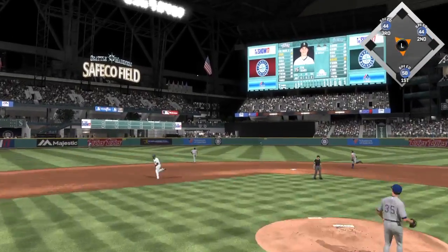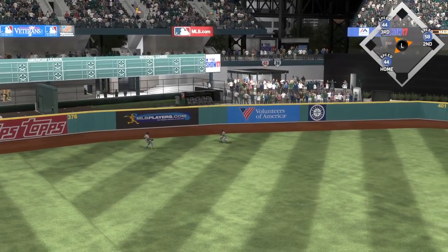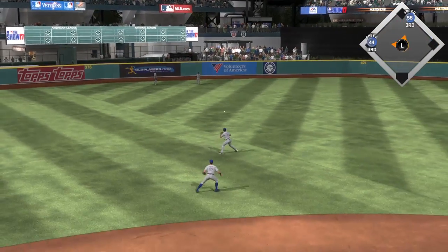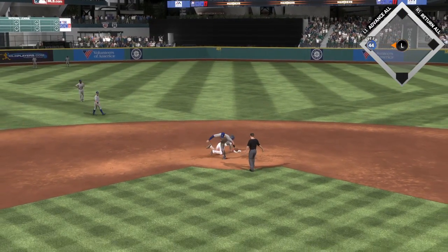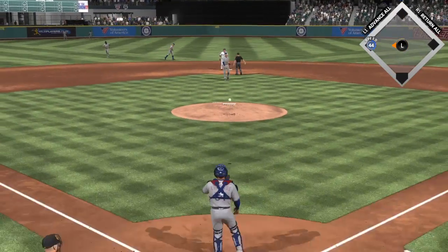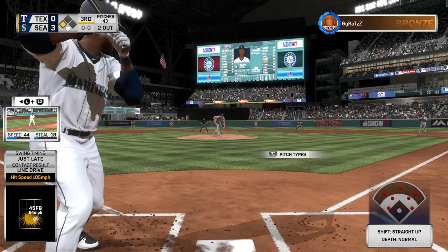A swing and a drive sent out toward the gap. But that'll hit off the wall in left center. Tack on another here as the runner scores from second. And he'll reach second now with 1 away. And he is out, retreating to second as they slap the tag on him.